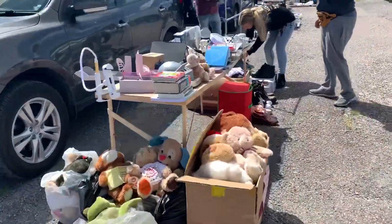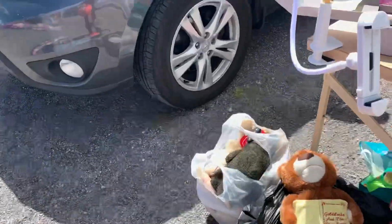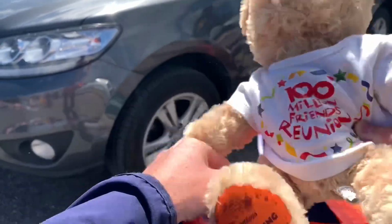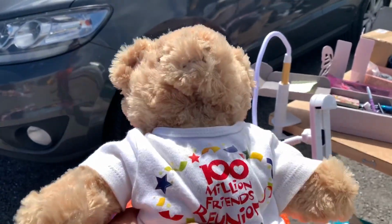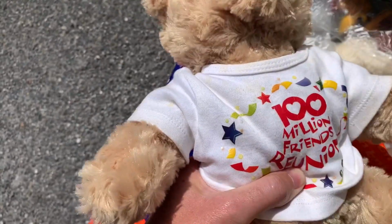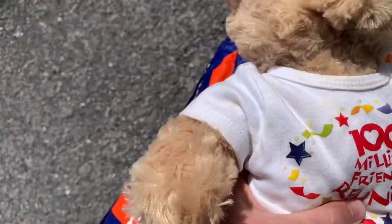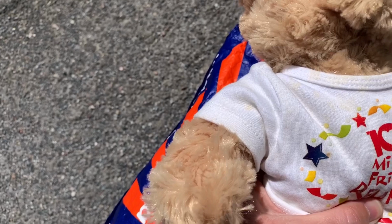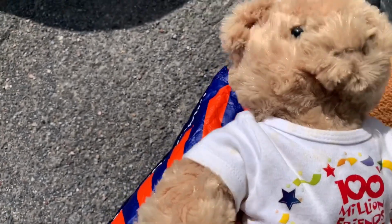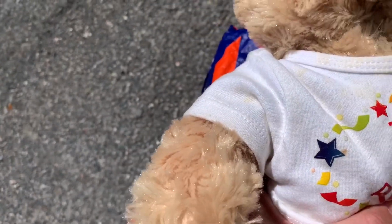Oh, hang on a minute, what's this? Plush toys. Oh God, please, no more plushes. What have we got here? Thornton's 100 year. Interesting one. There wasn't much else to be had. I was looking to see if I could do a deal on more than one, but there wasn't a lot else there. I thought there was some jelly cats, but there weren't.